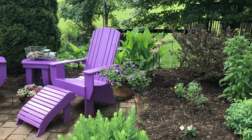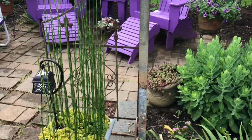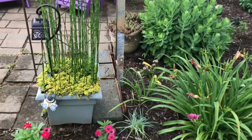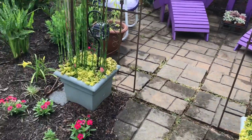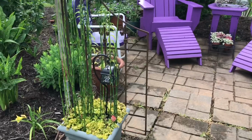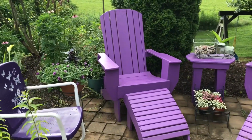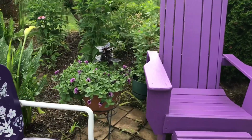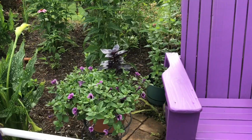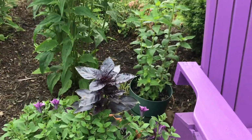And y'all be proud of me. I painted my furniture. Took me all day last Saturday to scrape it and paint it. But I got it done. Painted it with the brush. Took me a while. I like it with the pretty purple flowers here and the pretty basil.